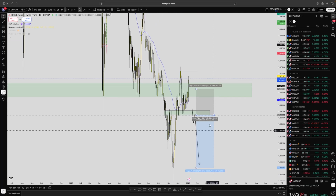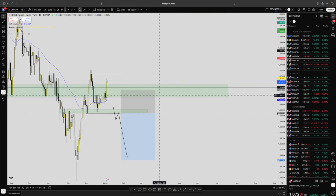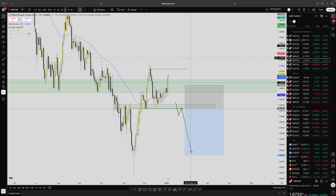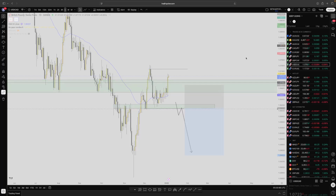GBP same thing, avoided this loss. So I was waiting for price to close below this daily structure so we could have a shift of structure. So this was my higher low, higher high, and we never body closed below. So we avoided this loss. I would only be interested in this trade again if we break below and retest. That would give us a left head and a right shoulder. So yeah, as of right now, I'm not interested in this trade.